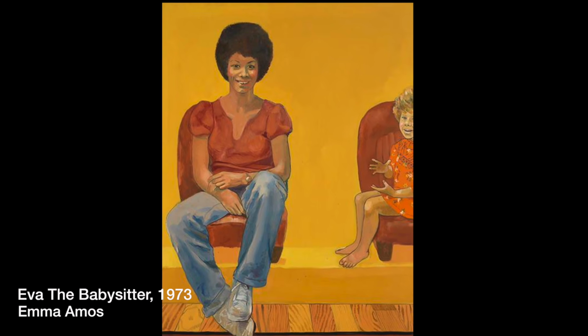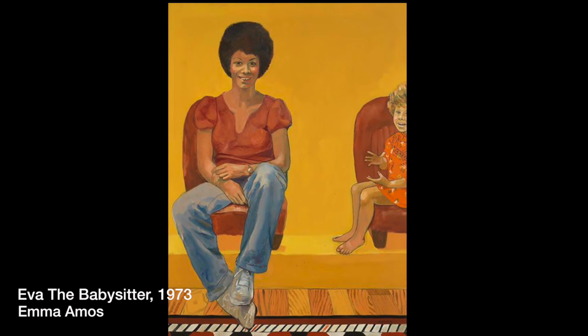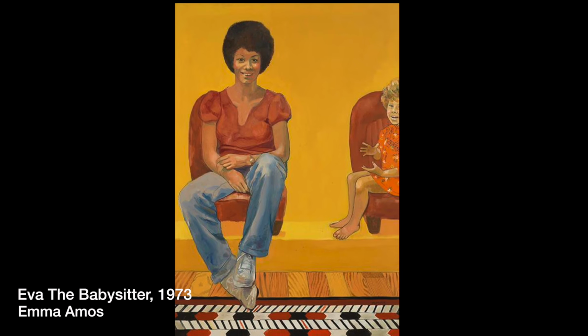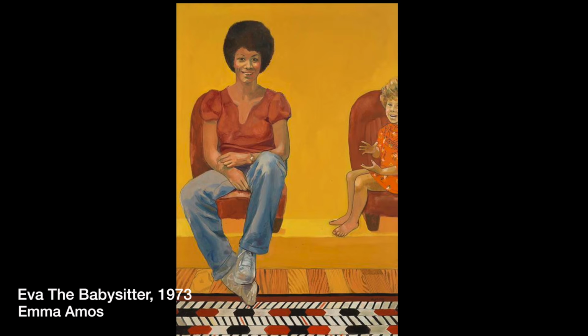I really love how Amos adds in the parquet floor with the red, white, and black carpet to break up the strong yellow in the painting, allowing for the reddish hues in the clothing of Eva and the seats to have more of a presence in the work.